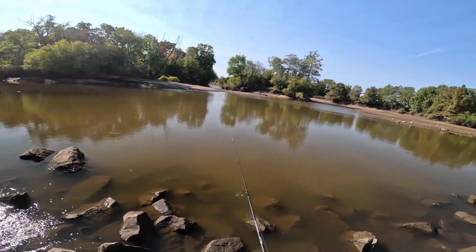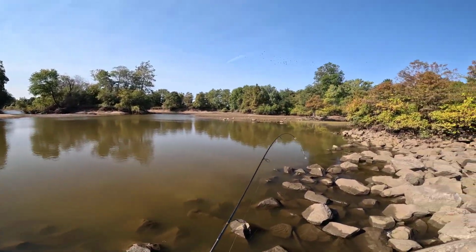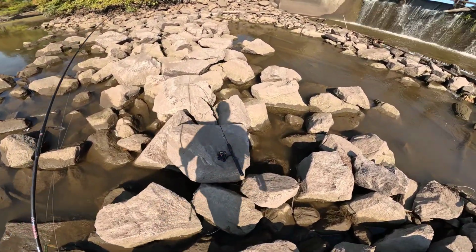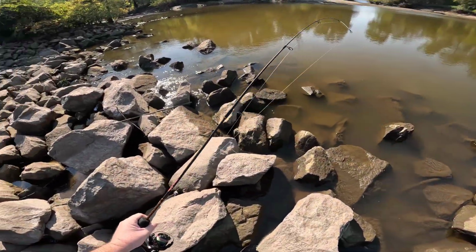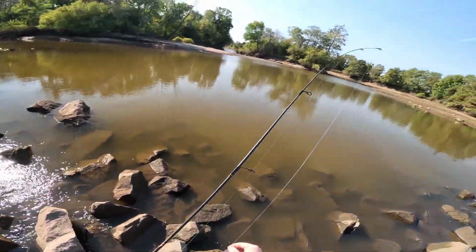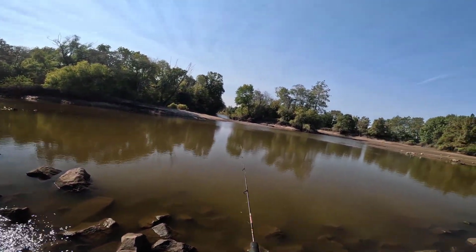Now, I'm seeing a lot of minnows getting popped out there, but I'm not getting a lot of things to bite my rooster tail, which makes me believe that they're more inclined to eat a minnow. Now, the gar love the rooster tail, obviously, and if it is gar that's doing it, well, this won't be great to catch them. But if it's not gar doing it, this should be a little bit better to catch them.